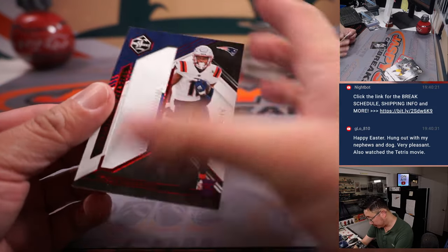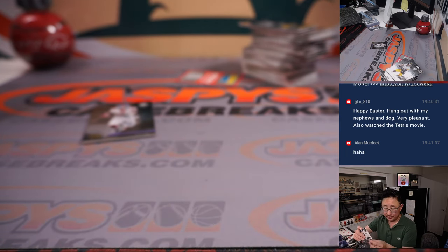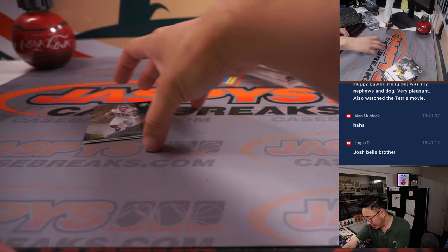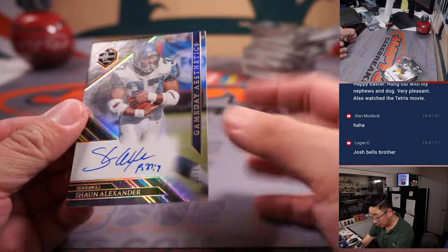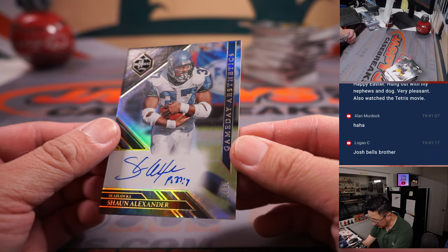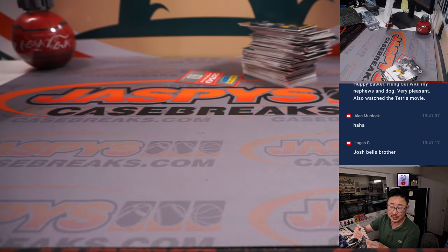Then we have 11 out of 49. That is Tyquan Thornton, rookie relic. It's Patriots 1. It'll be for Chris. And the last one here is going to be Sean Alexander, Game Day Aesthetics. 15 out of 15. Seahawks 5, Chris Butler. The Butler did it.